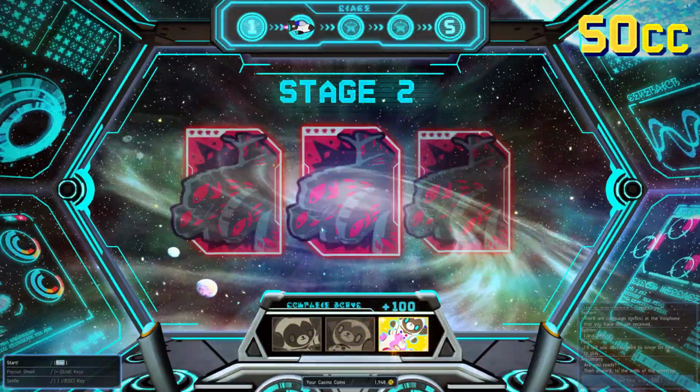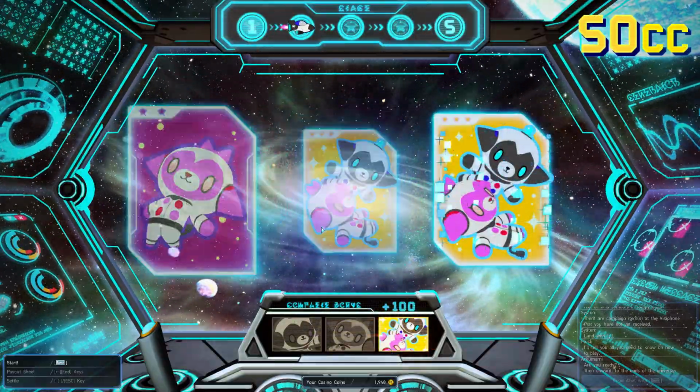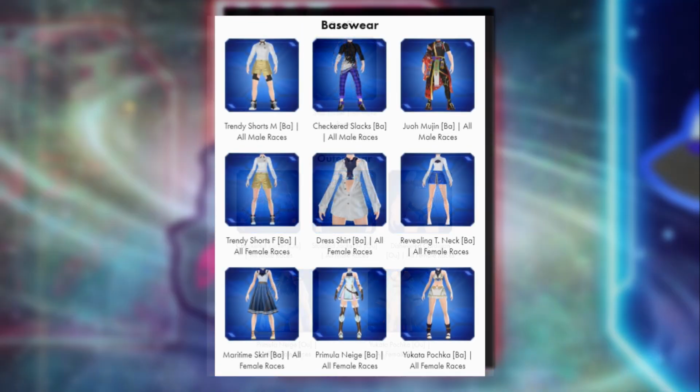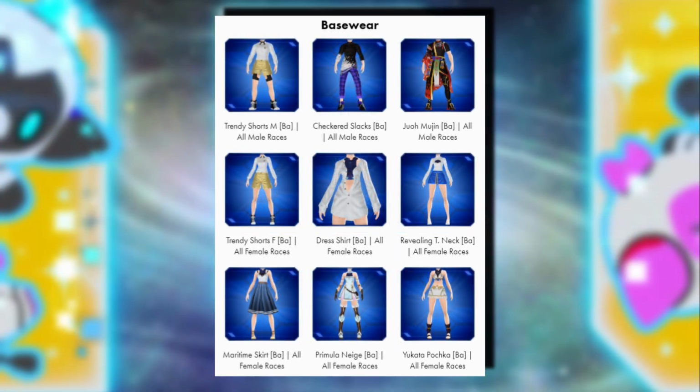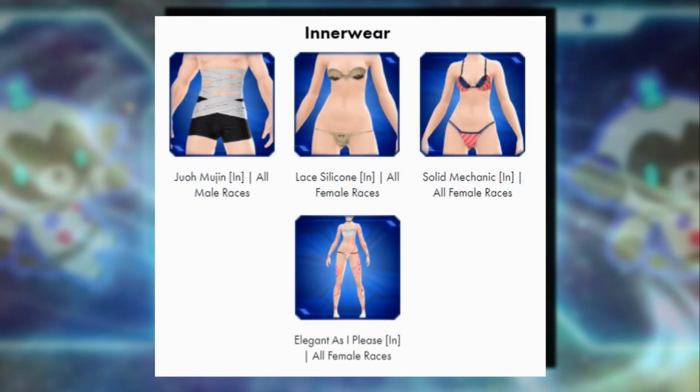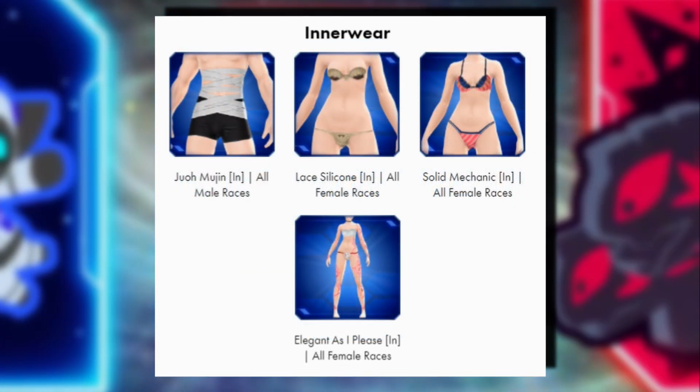First, we have the new AC and Fun Scratches, the Spring Festival. Some pretty cool outfits pop up in here, things like the disheveled cardigan for females, the checkered jacket outer for male, and the checkered slacks looks pretty dope as well. The Juo Mujin actually looks pretty dope as well. It's an innerwear, kind of goes like a little bit of a samurai vibe. I'm not sure if I'm pronouncing that right either.